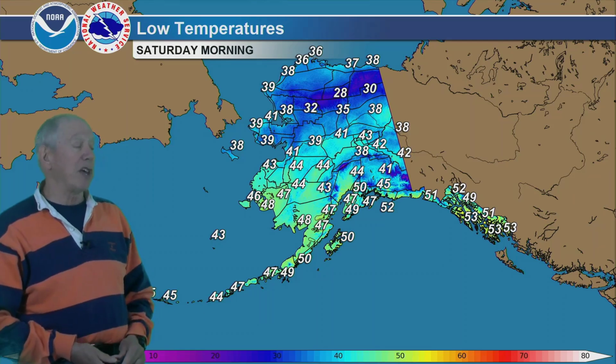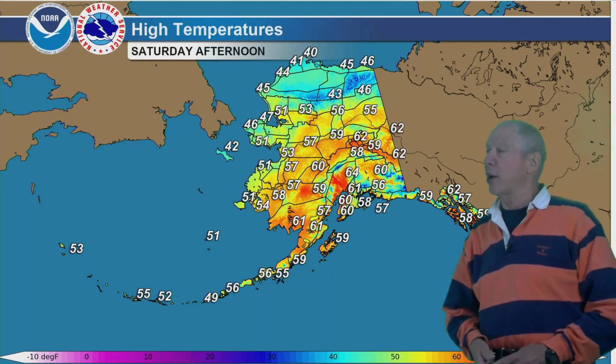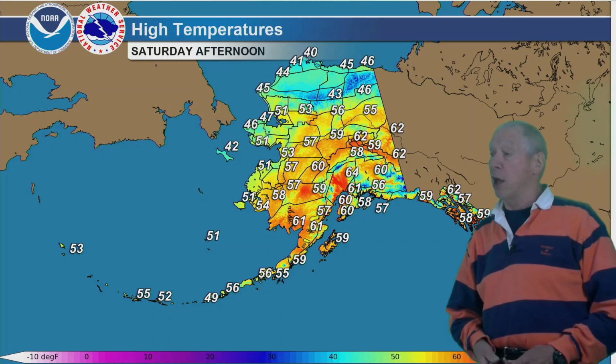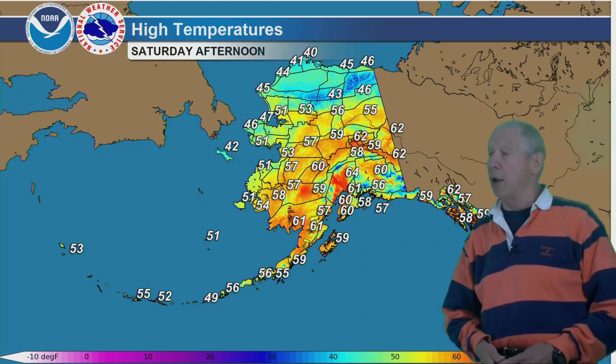forecasted for Anchorage. Temperatures hovering around 50 again for the Panhandle. And then going out to the Pribilofs, cooler air, with temperatures around 43, and out on the Aleutians in the 40s. And then for high temperatures Saturday afternoon, again 40s for the North Slope and up into the Brooks Range, but 50s and lower 60s for the central portion of the state, including the Susitna Valley and Anchorage reaching 60 degrees or so. 50s as you go out the Alaska Peninsula, Kodiak Island, and out to the Pribilofs.